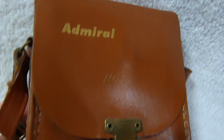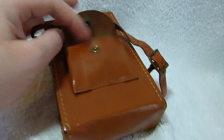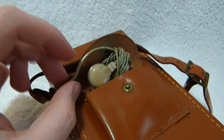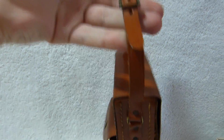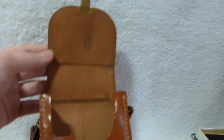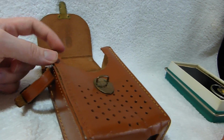Someone who went by, quote, Haas owned the set at some point, and they seem to have taken fairly good care of it. And the little pouch in the back here is the earphone, which is a little gross looking. Just put that back in there. Leather on this thing is still fairly soft. I'm sure it was conditioned at some point in its life. Unfortunately, the stitching has come loose on this side here. It's still attached at the top, though.